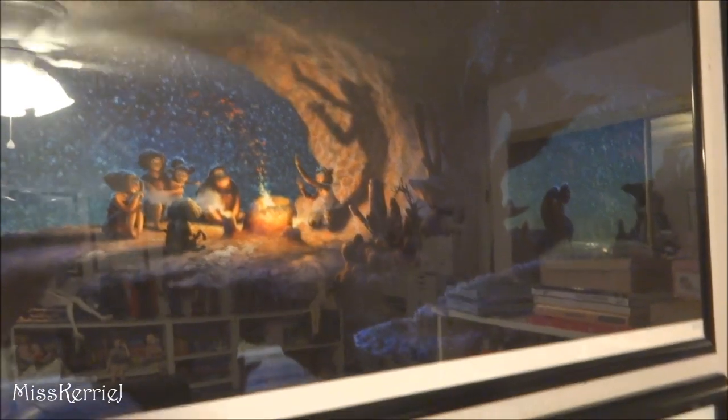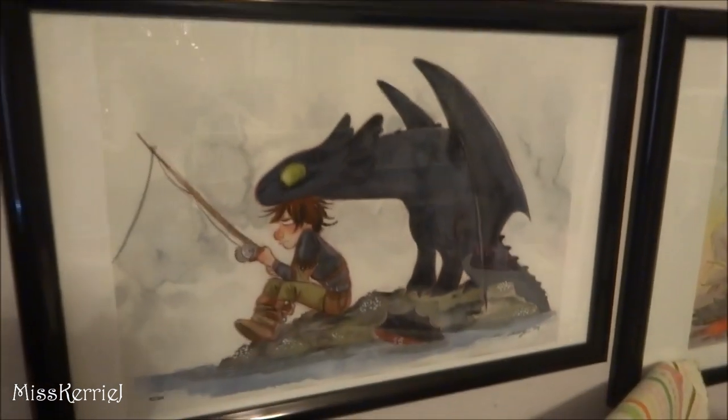So this one's kind of hard to see because the light reflects in it, so I'm kind of trying to put it at an angle, but yeah, this is one of my prints from the cruise, which is just absolutely beautiful, that I bought from DreamWorks print shop back when they had one. They don't have one anymore, or they have one that's somewhere else, but it's not just for them anymore.